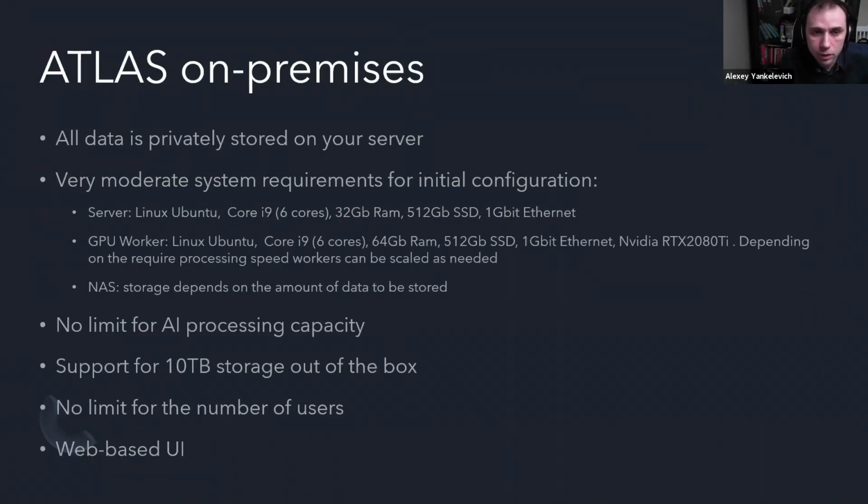And for Atlas on premises, you can start from very moderate system requirements for the hardware. You just need a couple of computers, and I would say that the minimum requirements are equal to requirements for modern high-performance gaming PCs. Of course, if you work with a lot of data, you need good storage. But again, these days it's not a problem. So actually, you can easily start with your own installation of Atlas on premises.